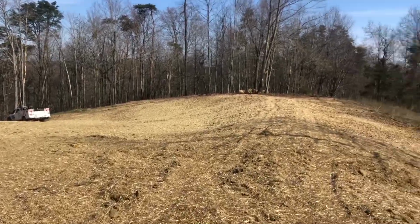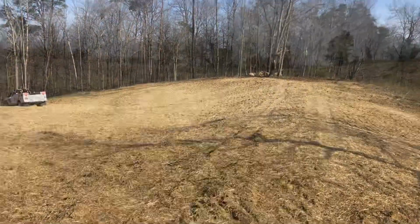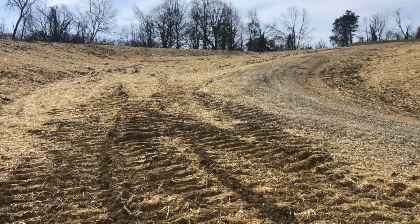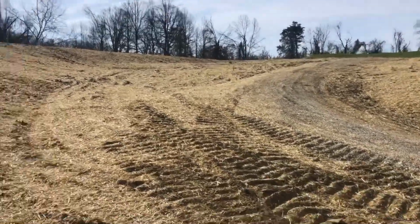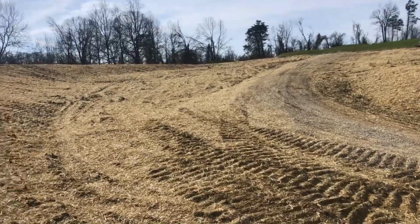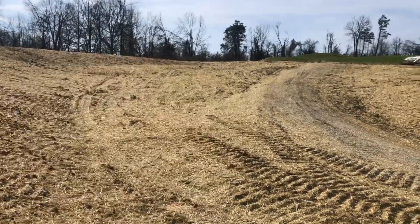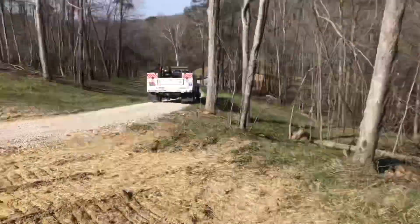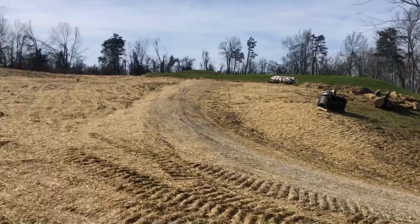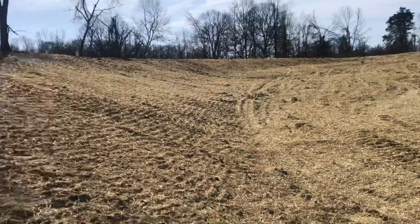Give him a heck of a lot more room up here. Really turn him out, shine him up. And here you go on the bottom side. That's where we had cut all this heel out. Shaped all that in. Got all the water coming over to the corner, coming over here and dropping out. So they're ready for construction.